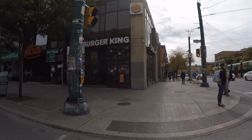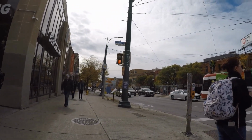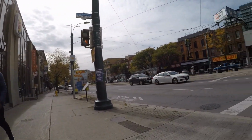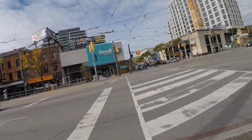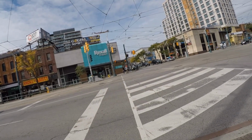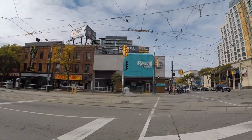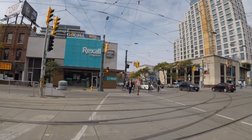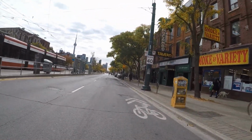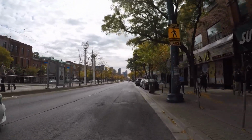This is Spadina, which consists of one of the oldest Chinatowns within Canada. There are many different Chinese restaurants, stores, and grocers in this region. Back in the day, many immigrants from China who came to help build the railway across Canada ended up settling in this location. And just peeking behind the trees, you can see the CN Tower in the back.